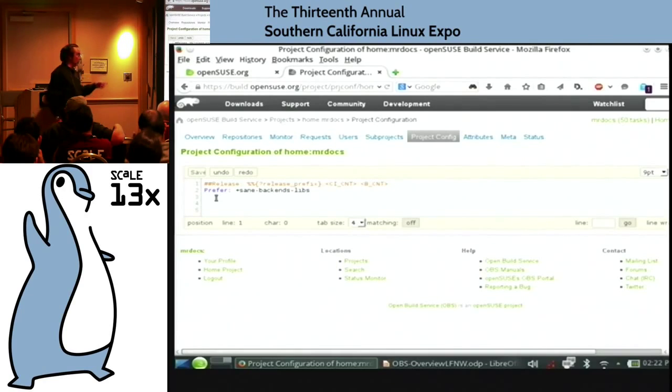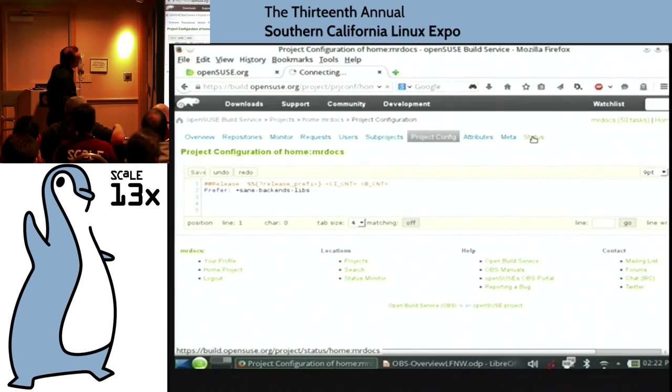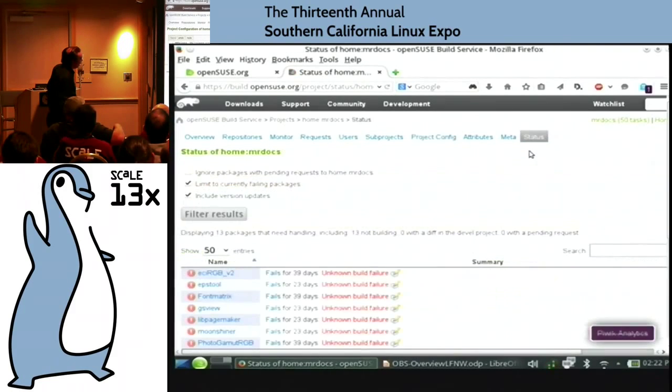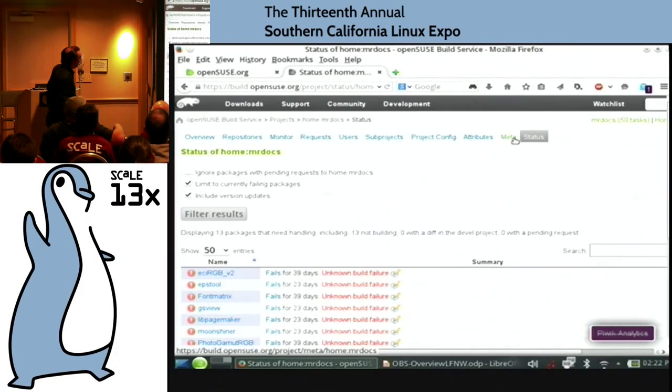You can do the same thing. That's one way you can declare projects. And if you see, okay, status, you can see all the things going on in one repository. It gives you a lot of info as to what's going on. And I'm very happy, it's very snappy today. Unknown build failure, okay? It'll show you stuff that's broken.